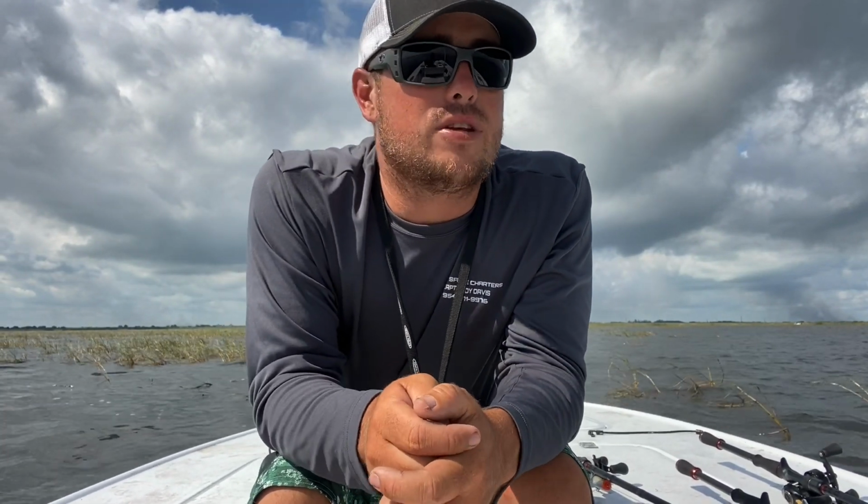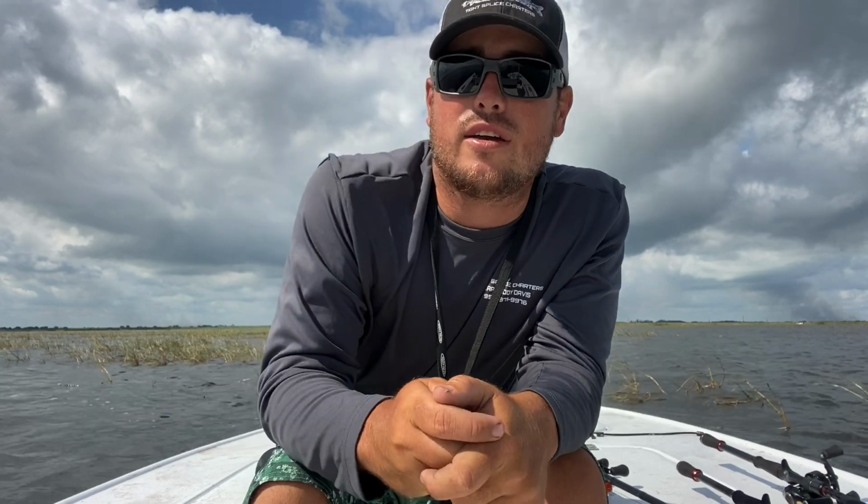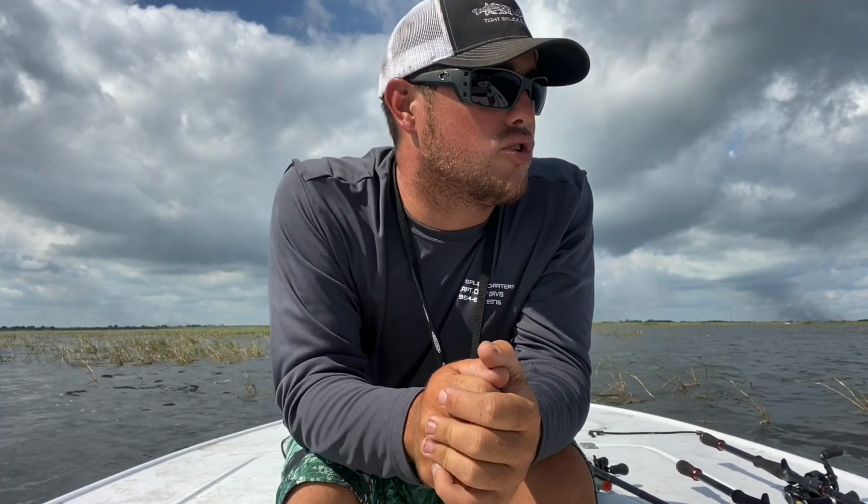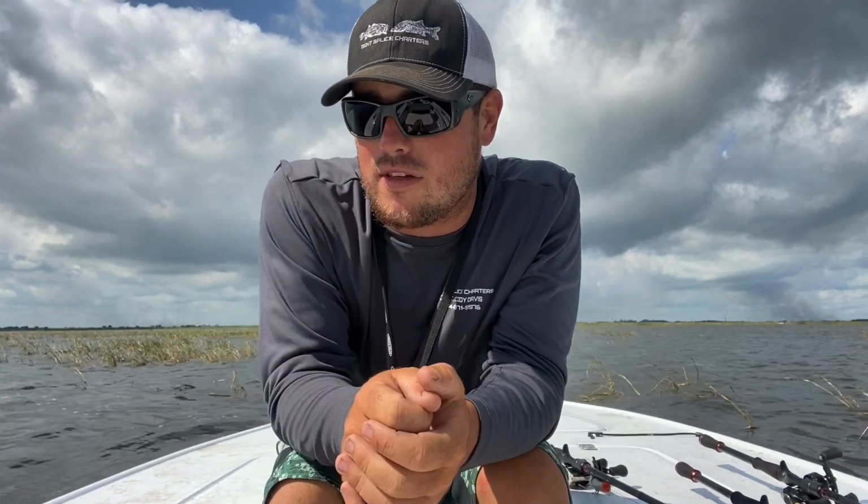I'm not keeping them to eat. I am actually going to be stocking the pond. You guys see me feeding all the fish in and stuff in my videos. I'm trying to really maximize the amount of fish in there because that is not actually my pond. That's actually on my in-law's property.